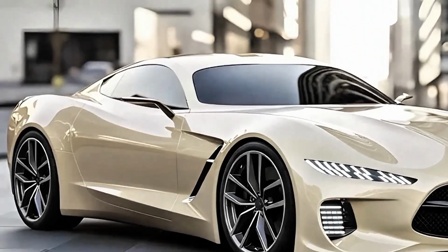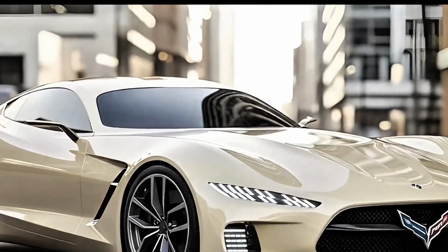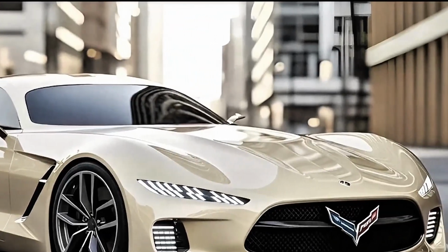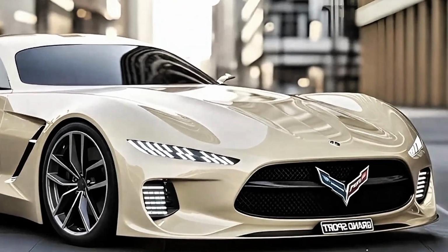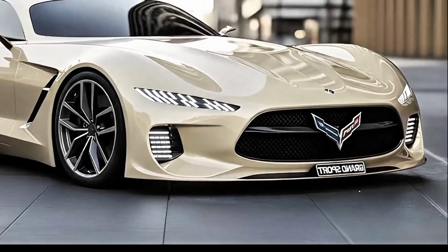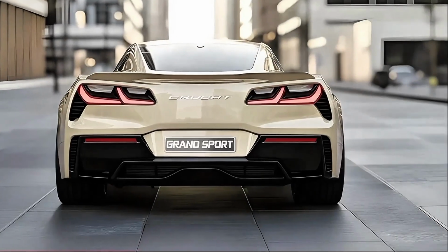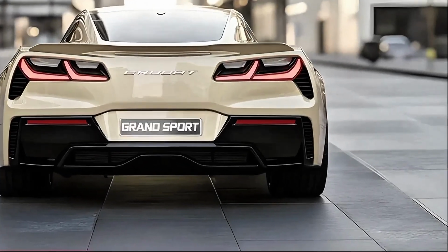The rear-wheel drive balance gives it that old-school muscle feel. But the mid-engine layout brings finesse and precision that older generations could only dream of. Chevrolet's design team also focused on weight reduction this time. The use of carbon fiber and aluminum has gone up, cutting around 80 pounds compared to the 2024 version.